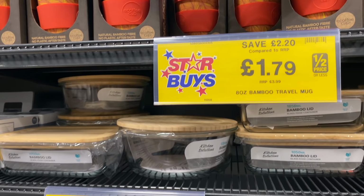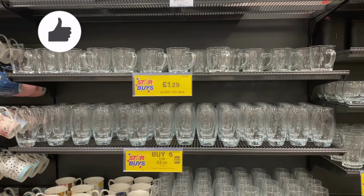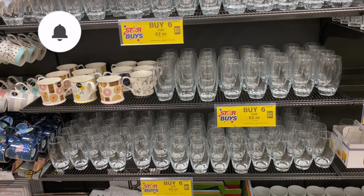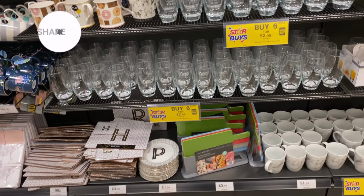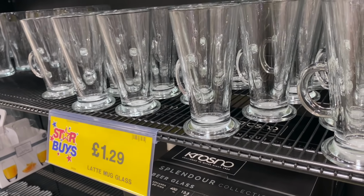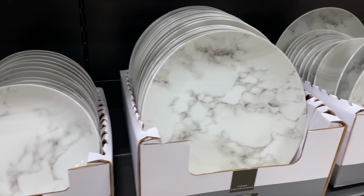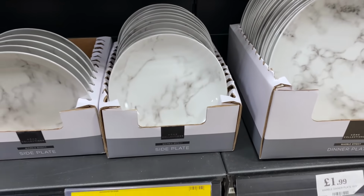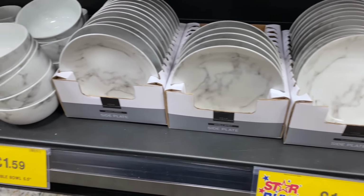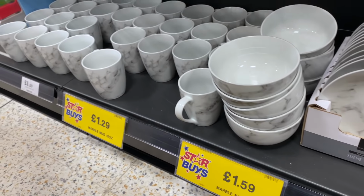And here you've got your bamboo cups and your bamboo containers at $4.99. Cut glass crystals, love it, but you know how I feel about crystals and glass and cha-ching. Beautiful glasses, 99p for the tumblers. Here you've got your latte glass cups. And for those of you who love marbles, these are really, really nice, guys. If you want to collect your sets, here you go with your different sets. You've got your main plate, your side plate, your bowls, your cups. Collect your marble pieces one at a time.